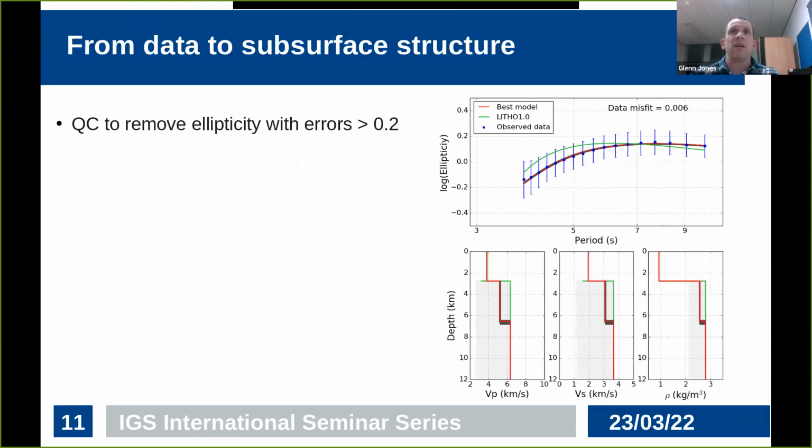So what do we do with these data? So the first thing we did was a quality control, and we found that by removing data with uncertainties greater than 0.2 in the ellipticity, that stabilized our inversion. And also you should note that these are actually just periods which are sensitive to the ice itself. So these aren't periods which are sensitive to the actual geological structure underneath the ice.